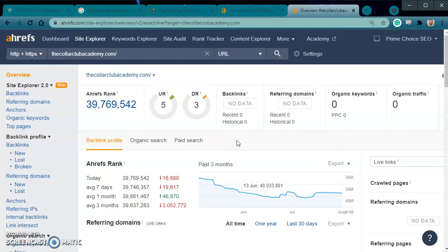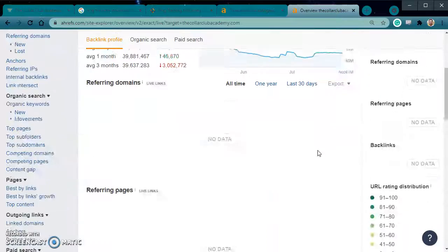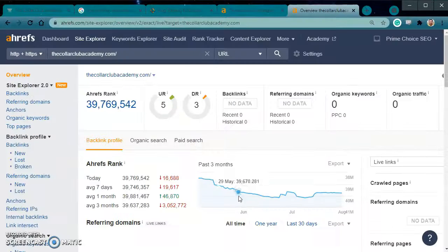But let's take a look at your site, and we see that right now there aren't any backlinks whatsoever. There are no keywords being ranked for, and the UR and DR are 5 and 3. I don't know if maybe you previously had some kind of data in here, or if maybe this is a brand new site. But I hope that this information was useful.